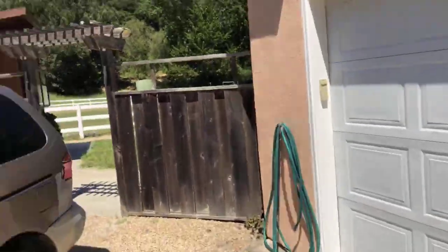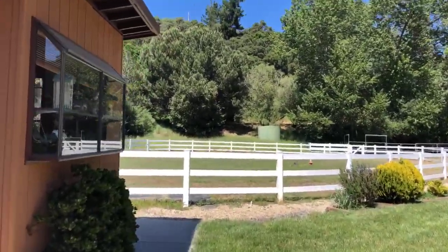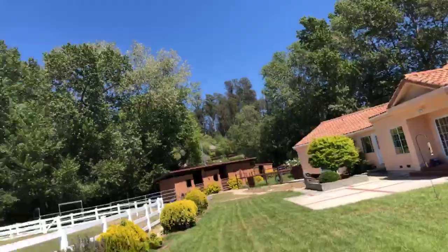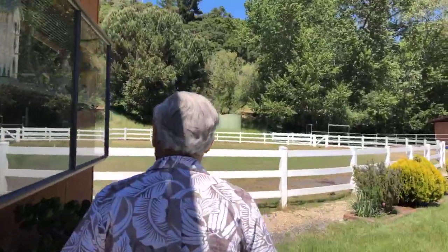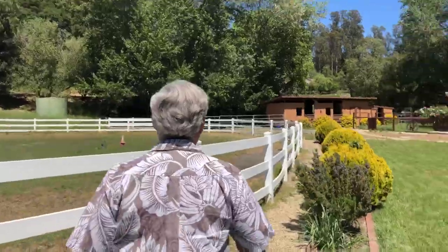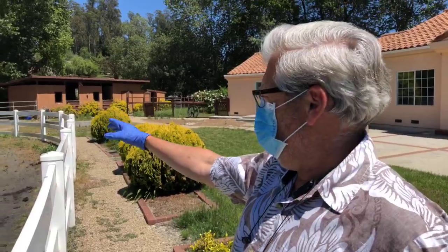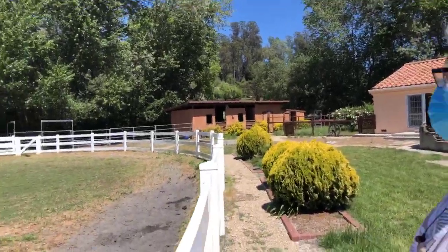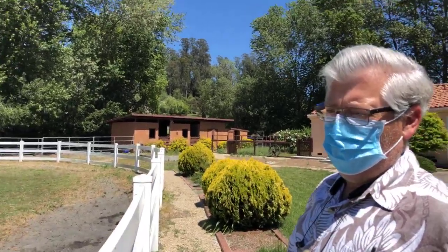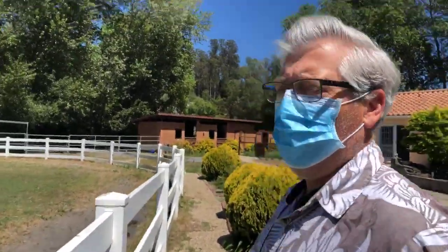Maybe Kurt can show, give me the camera. Kurt, I want you to show the water and the horse. Kurt's gonna show us the cross fencing. So when they set it up, it's cross fenced from the stalls to the arena, and also up to the higher pasture. Right, so the horses can go from the stalls to the arena through the pasture. You could have them go in any way, and they could go back and forth on their own to the stalls. You want to show them the stalls and the dog run?